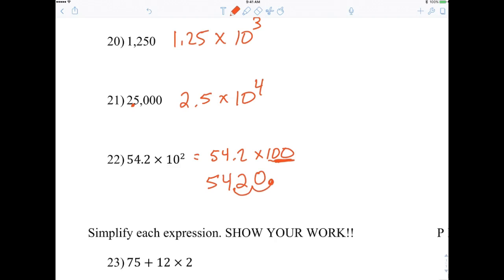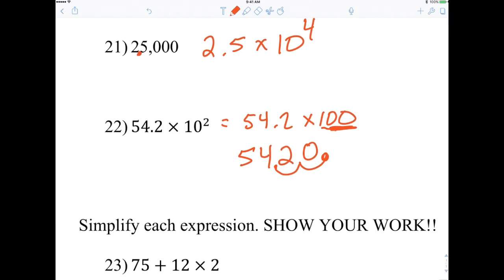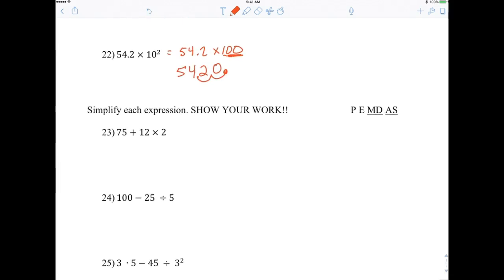Why wouldn't the decimal though be? Well, because sometimes they just write the number, right? They're trying to make sure you understand you're moving the decimal. All right, is everybody okay with that now? You should really double check yourself on this. 10 to the power of 2 means you move the decimal 2 places. You with me? When you move it 2 places, 1, 2, you have to add a 0. Okay?